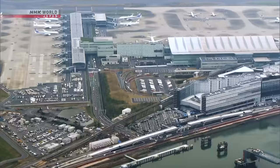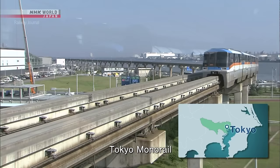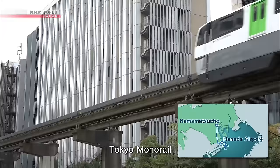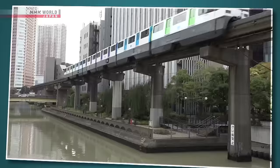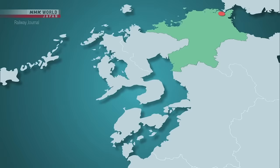The Tokyo Monorail will celebrate its 60th anniversary in September 2024. The airport access line that connects JR Hamamatsucho Station to Haneda Airport was Japan's first full-scale urban transportation monorail. Currently, 8 companies operate monorails in various locations throughout the country. With a total track length of 114.4 kilometers, Japan is the world's largest monorail nation.